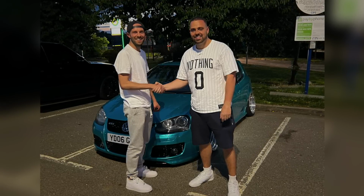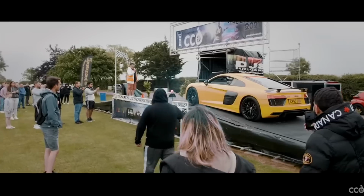So a big shout out to Dan, the previous owner of this car. He had it for 7 months. He bought it, I wouldn't say stock, but he's done a lot to it, a hell of a lot to it, and in that 7 months that he's owned it, he's made it the special thing that it is today, which is absolutely perfect timing for my event.